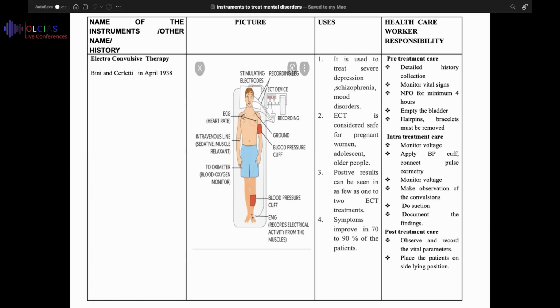Intra-treatment care means you monitor the voltage. The voltage is calculated and decided by the ECG technician and, of course, the doctor. Other healthcare workers can also be involved. You can apply the BP cuff, connect the pulse oximeter, and monitor the voltage. You observe the generalized tonic-clonic seizure. Basically, we do suction and place a mouth gag to prevent tongue bite. We document the findings. Post-treatment care: we record all the vital parameters, along with placing the patient in a side-lying position to drain the saliva and secretions.